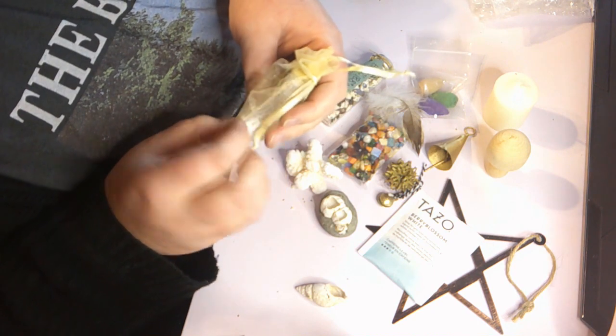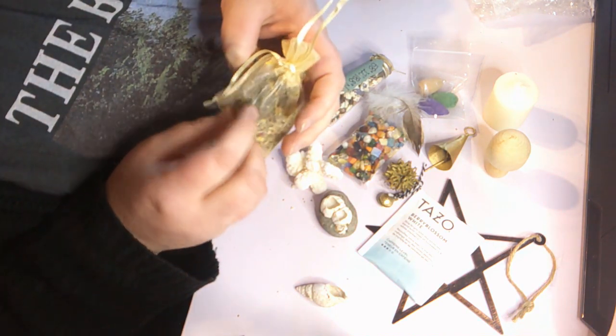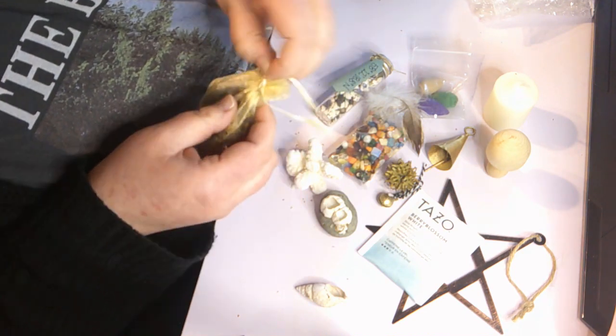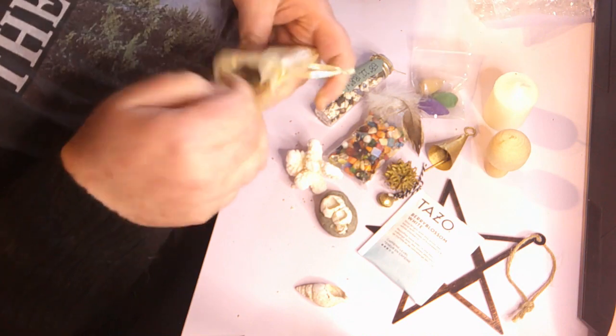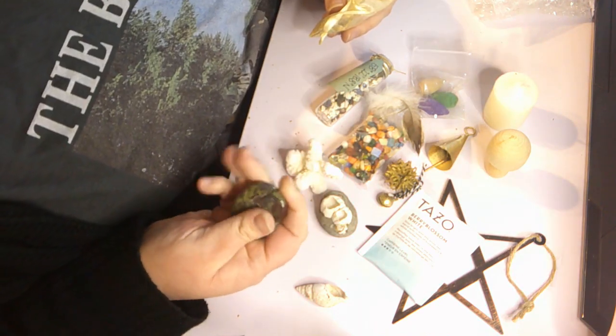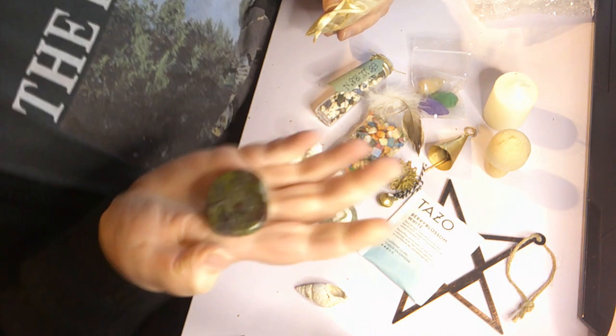Then we have what looks like a little spell kit. There's crushed flowers and herbs and a worry stone in here. Oh, okay, it's for a cup of bath tea. Let me see what kind of worry stone is in here. It's kind of hard to tell through the baggie. It looks like bloodstone, maybe? Or maybe a moss agate? It's really hard to tell.